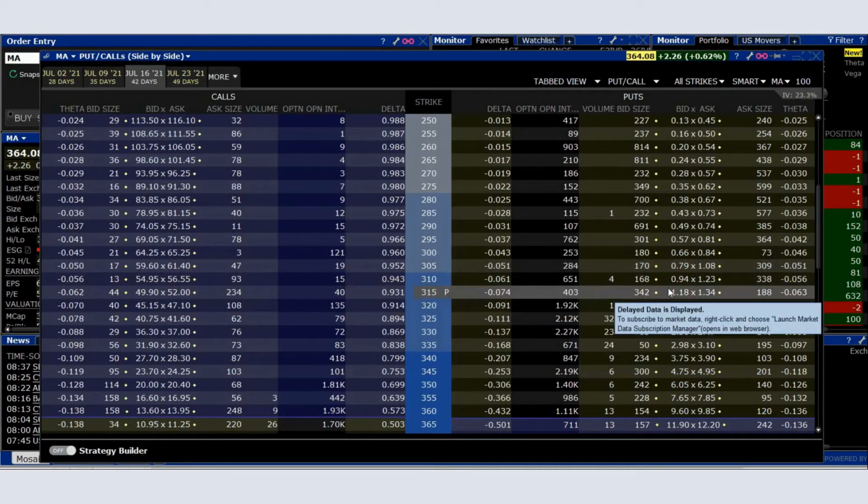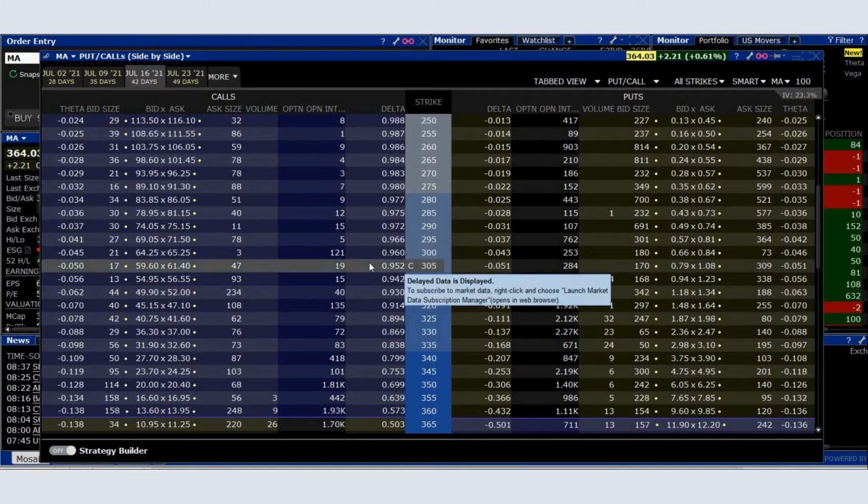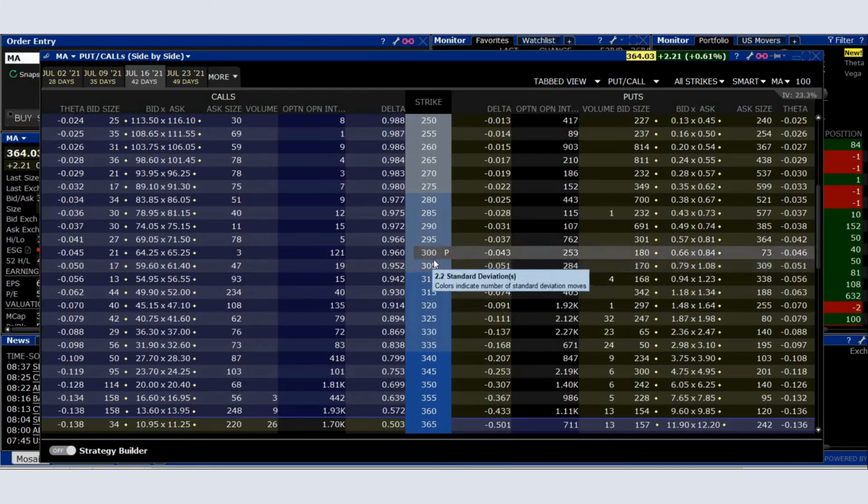It's higher than 305, but I get quite a bit more premium than 305, and it's only $5 more on the stock. So I'm just paying $5 more for the stock if it gets assigned. So I think that's a good trade-off.